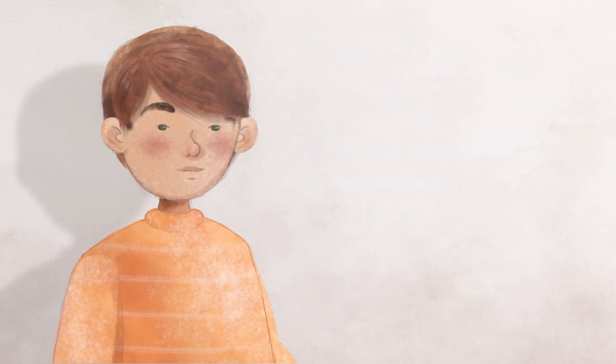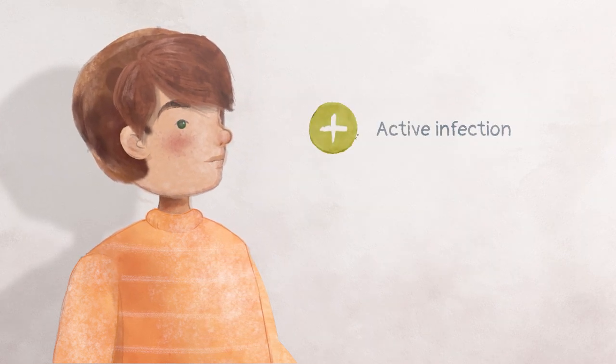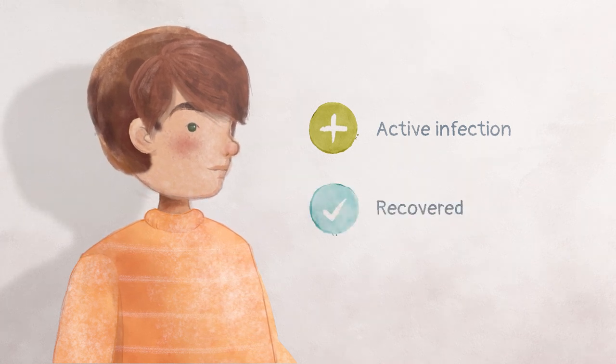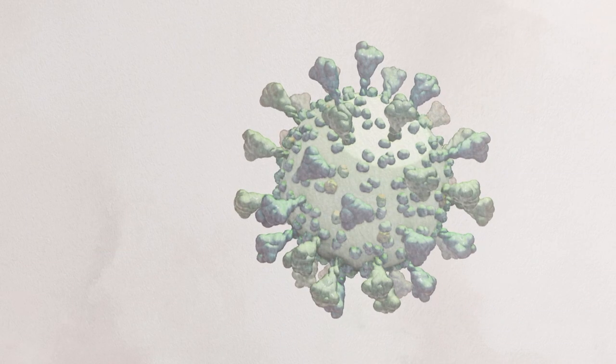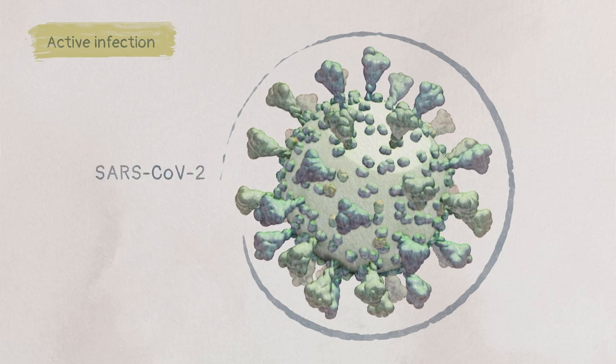There are several ways to test whether someone has been infected with SARS-CoV-2. Some tests can detect if you have an active infection, or an infection that is happening right now, and others can detect if you've had an infection in the past and recovered. To determine whether you have an active infection, doctors can look for the presence of the virus in your body.